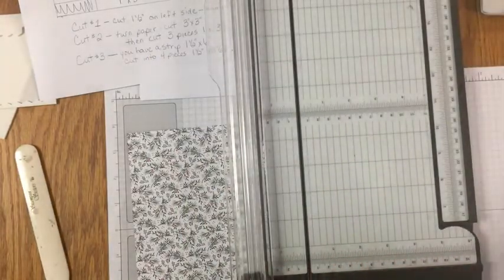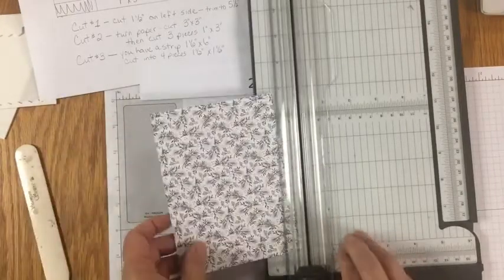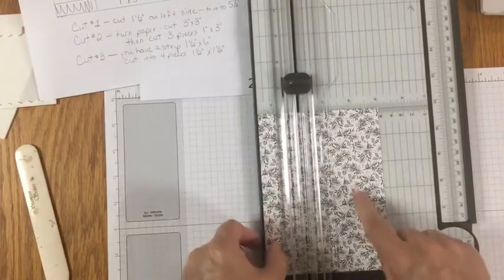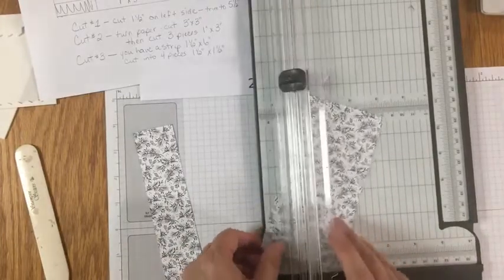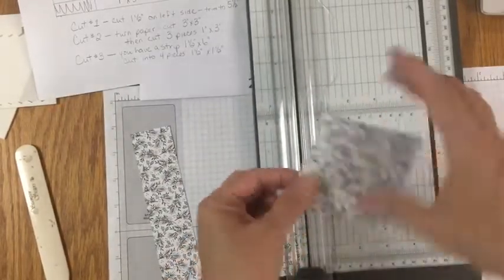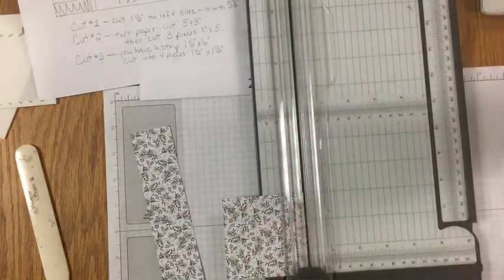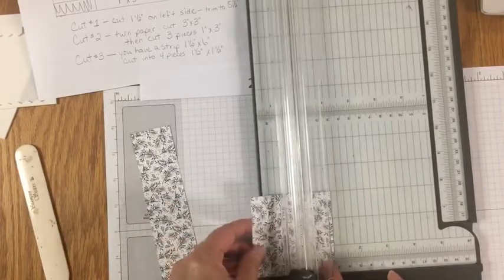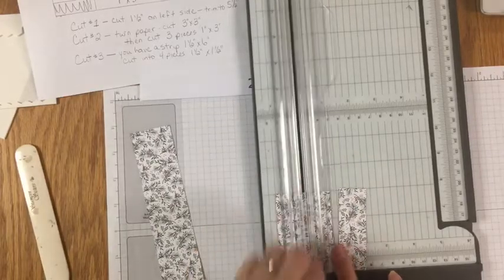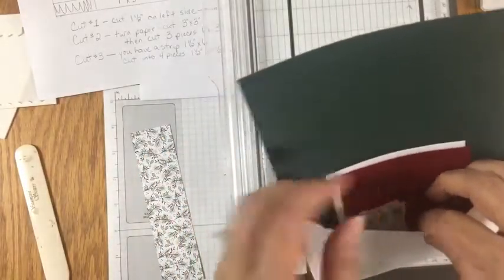So we're ready to stamp. Okay, now we have a piece that is 4.5 by 6. So we are going to slide it over and cut it at 3 inches. So it's now 3 inches by 6 inches. And then we're going to turn it and cut it at 3 inches so that we have a piece that's 3 by 3. That goes into envelope number 2. And then this 3 by 3 piece that we have left, we're going to cut into 1-inch strips. 1, 2, and 3. Those 3 go into card number 3.